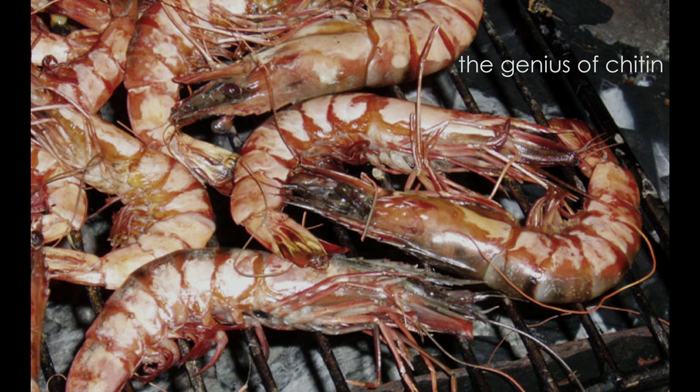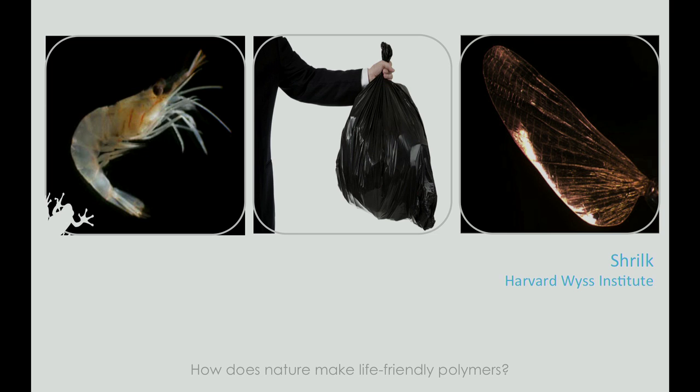Now, there's a group of people at Harvard University at the Wyss Institute that have mimicked that chitin, combining it with another set of proteins, rather like insect cuticle. They've developed an equivalent of plastic, low cost, lightweight, as strong and tough as an aluminium alloy, and totally biodegradable and biocompatible by mimicking the recipe of how nature makes those polymers.